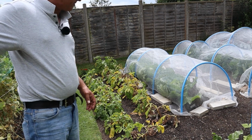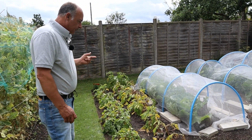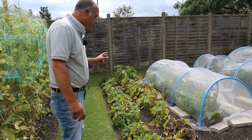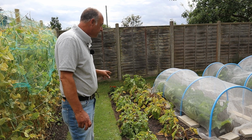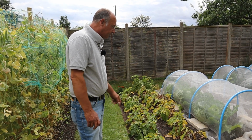Now, I've already talked about the first early potatoes, but second earlies will be coming up for their harvest too. They're ready for harvest during July, usually around the second week of July, depending again on when you planted them. And that's a job that we'll be doing during this week or next, is to get these potatoes up and out of the ground and into their sacks.